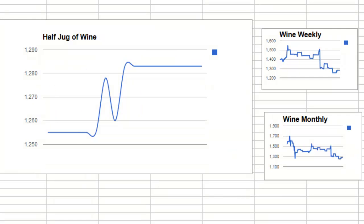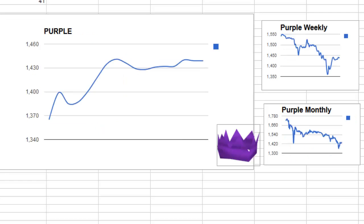Moving on to half jug of wine, we see the prices rebounded up a bit, but again on the long-term chart this is still very soft and not a buy signal.